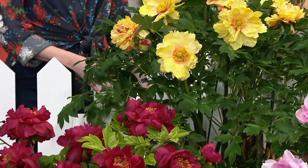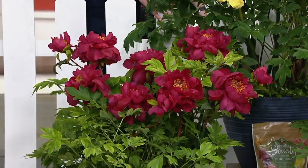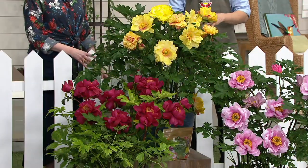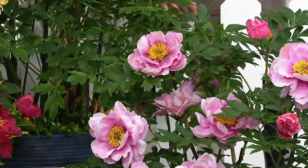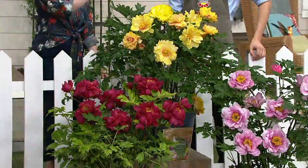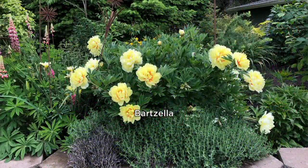Also, if you live in the deep south where you don't get cold enough weather to have a regular garden peony, these do not need the overwintering. So you can have these in Florida. You can have these pretty much anywhere in the country, peonies, and they're winter hardy for everyone. I love that.